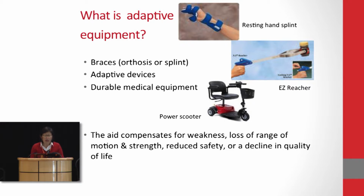And the three categories that I'll describe, one would be a brace, which has other names. They're called orthoses or splints. And the top picture shows a kind of splint that is used to rest the hand, the wrist, maybe while someone is having some downtime or sleeping at night, so that you're not squeezing your hands or putting them in abnormal postures. Adaptive devices, such as in the middle picture, is a reacher. The reacher extends your reach if you're not able to balance maybe and get that object that's up on a shelf. A reacher can be handy. And the lower picture is a piece of mobility equipment. It's durable medical equipment, a power scooter that can get us from place to place and still be able to stand up and walk a short distance.